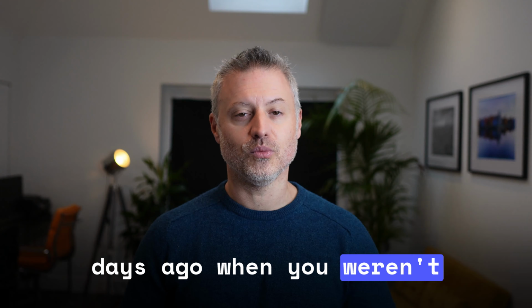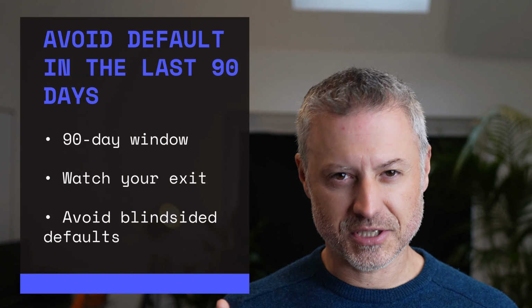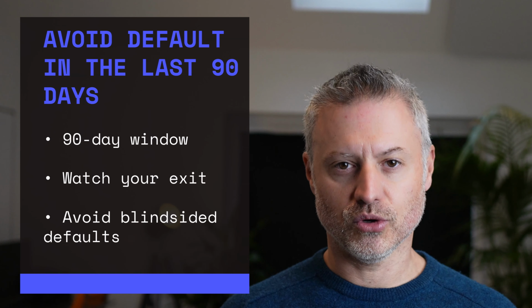By the time your bridging loan hits expiry, it's already too late. The problem started 90 days ago when you weren't watching your exit. If you've got less than 3 months on your bridge, this might be the most expensive 10 minutes you don't watch this year, because investors who end up in default usually get blindsided. They miss 4 warning signs in the same 90-day window every time.